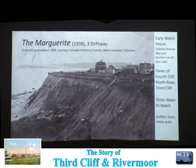Steps lead down from the cliff all the way down to the beach. Long walk, going up. And then between there and the cliff edge, you could barely make out, in front of the Welsh Marguerite House, some rows of stone walls. This was the Griffin farm. Interestingly, there's a family named Griffin that lives there now, but I don't think they're related. The Griffin farm probably had cows and sheep, and the stone fences were there to probably keep them from falling over the edge. Just my guess.